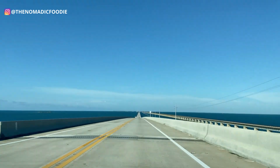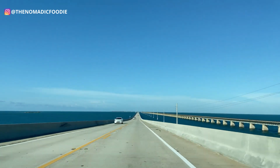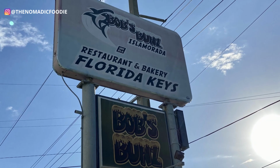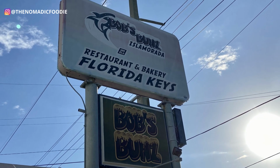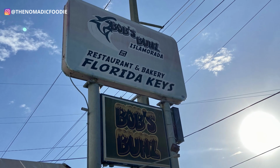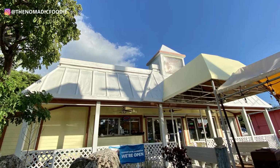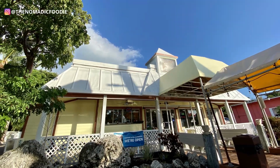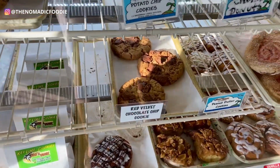Okay, so moving on to Islamorada. So this is a little more north of Marathon. This is Bob's Buns, and they are known for their sticky buns, and they were actually featured on the Travel Channel. And I love local places like this, and the exterior is pretty unassuming. It's not a fancy place, but their food was so delicious.